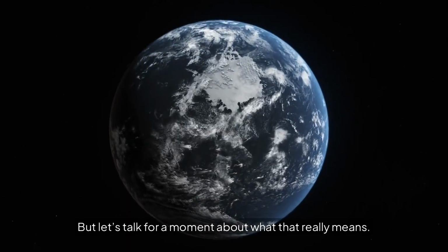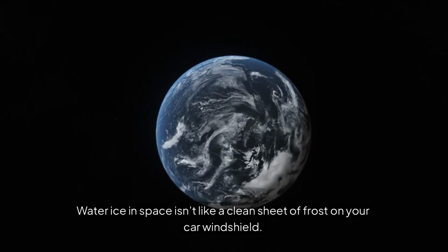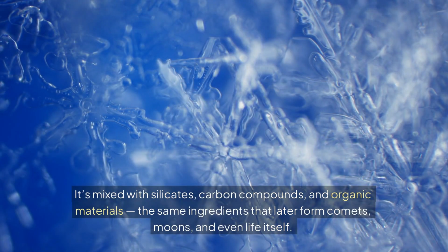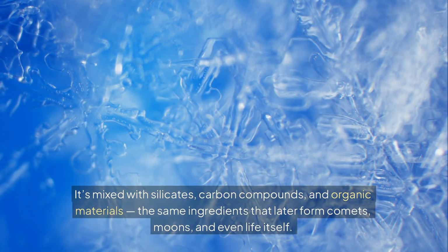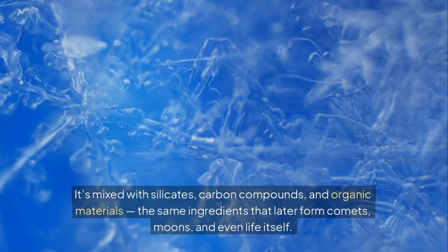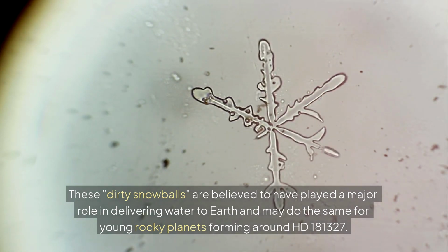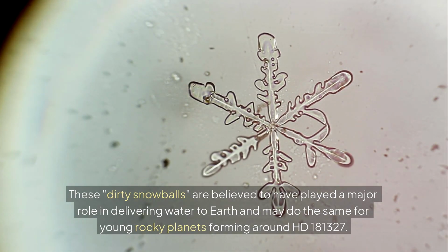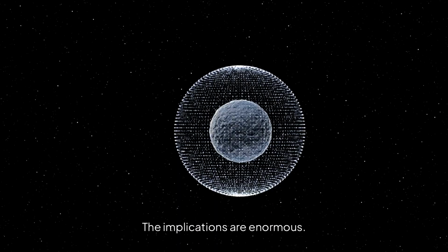But let's talk for a moment about what that really means. Water ice in space isn't like a clean sheet of frost on your car windshield. It's mixed with silicates, carbon compounds, and organic materials, the same ingredients that later form comets, moons, and even life itself. These dirty snowballs are believed to have played a major role in delivering water to Earth, and may do the same for young rocky planets forming around HD 181327. The implications are enormous.